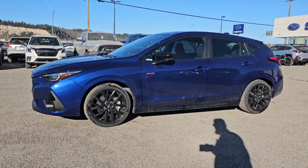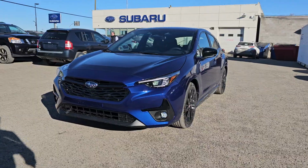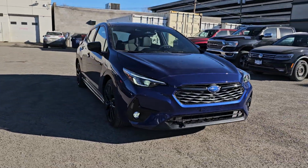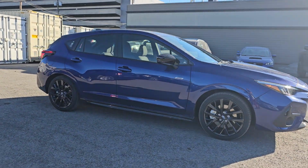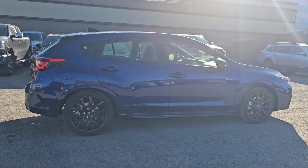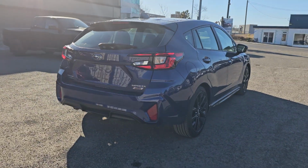So that is a quick look at the 2024 Subaru Impreza 2.5 RS. Redesigned Impreza, 2.5 liter, new addition to the Impreza lineup, just like with the Crosstreks. So these are very, very zippy. Of course, it's all-wheel drive. You get great fuel efficiency. Great commuter cars, especially if you have to travel any meaningful distance.